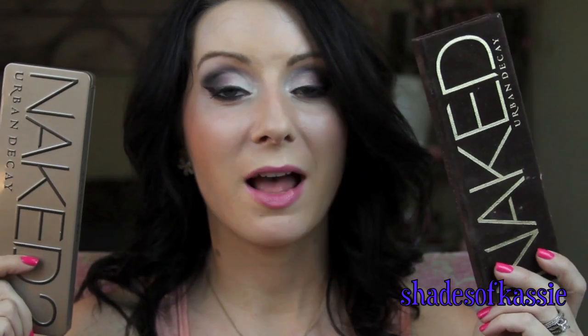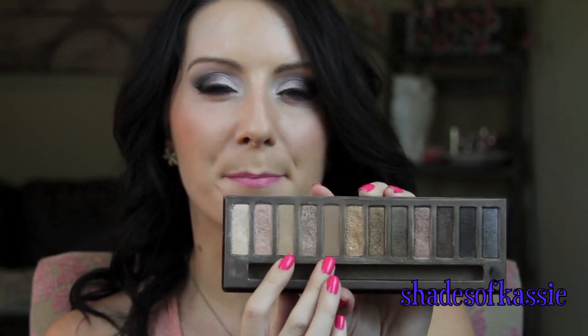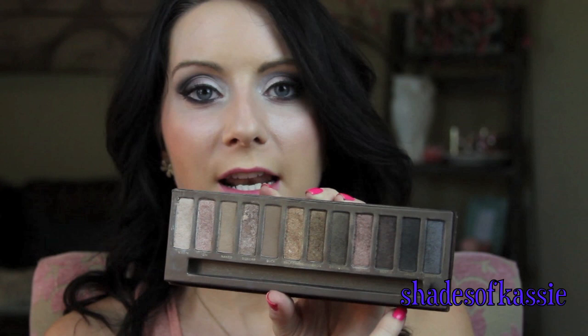The other two are, no surprise, the Naked palettes. I love these. I purchased the Naked One palette back when it first came out. It's just a really amazing palette. You have two matte, nice mid-tone brown shades. You have some fun shimmery shades. You have some bronzy shades. You have these gorgeous pinky taupe shades, a nice black and a nice dark charcoal silvery gray color.